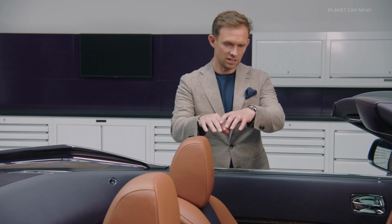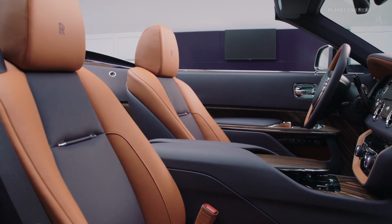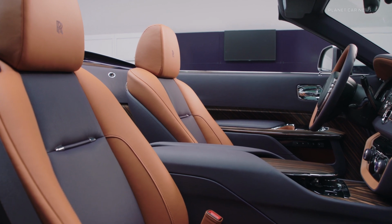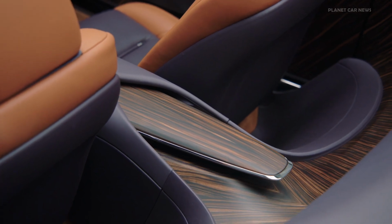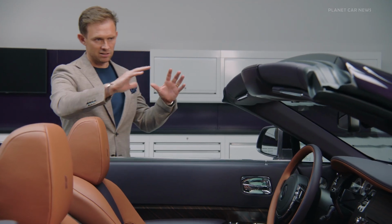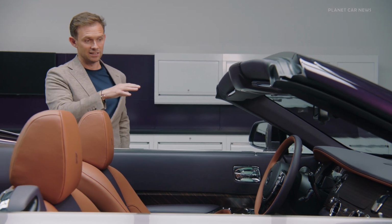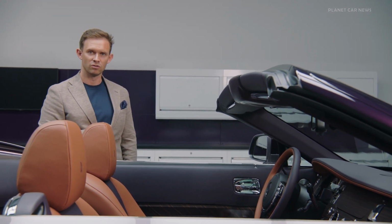The second gesture is the plinth. This cantilevered and beautifully elliptical form that sits between the 2 occupants gives the impression that they're sitting low within the cabin space of the car itself. And finally, the instrument panel, providing this precision and visual clarity to piloting such a unique Rolls-Royce Roadster.